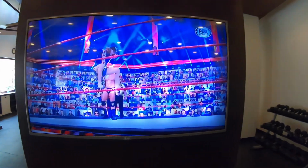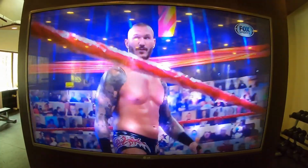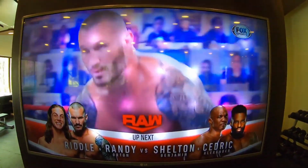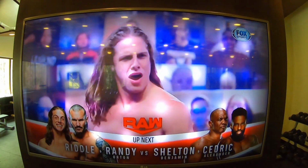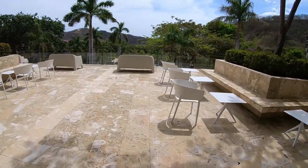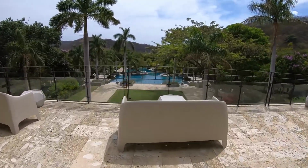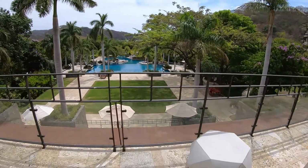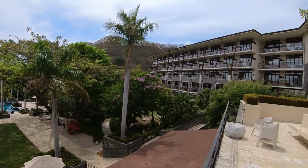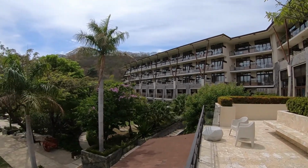We got some wrestling on in the gym. The fact that all these wrestlers are surrounded by monitors that show people's faces is terrifying and dystopian. This is the balcony of the main building overlooking the pool area. And we have rooms surrounding us in a wide V shape.